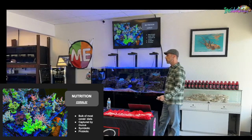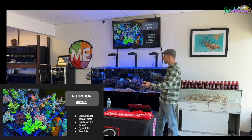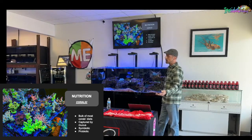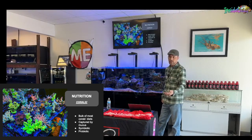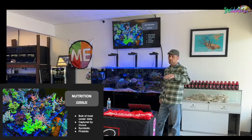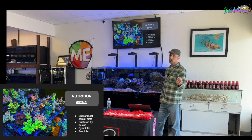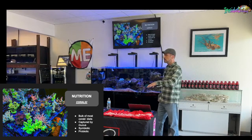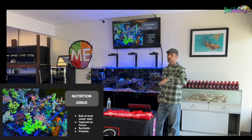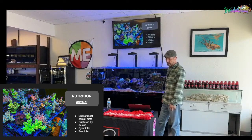The added benefit, as opposed to, I don't want to keep ripping on Reef Roids, but any other kind of powdered food, those are dead foods, if you will. Over time they're going to pollute your water with waste products. Whereas these bacteria, because of their ability to consume organic matter and take up ammonia, nitrate and phosphate, the more of this you add, rather than polluting the water, you're actually cleaning it, because of their ability to bioremediate.